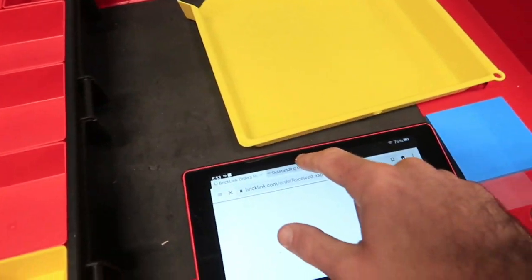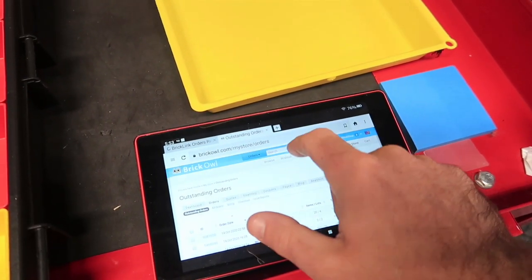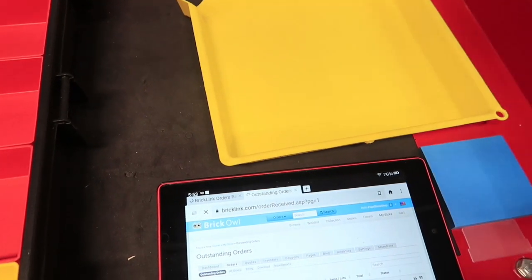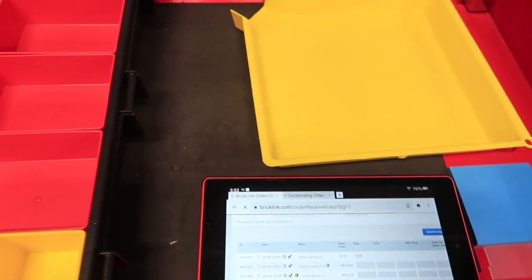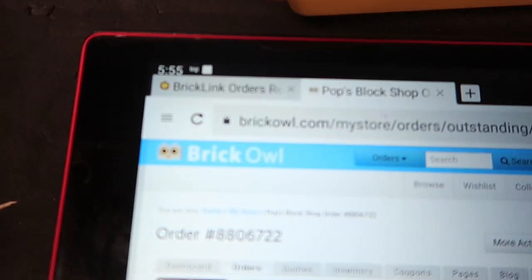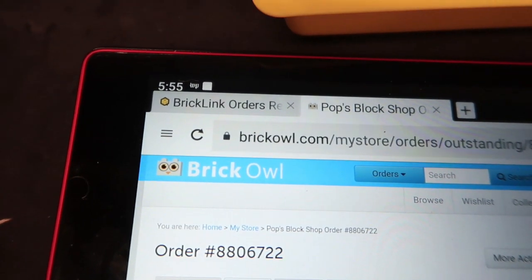I typically do Bricklink first, just because it's usually less, but I'm just used to it, so that's what I'm going to start with. Did I say I start with Bricklink first? I meant Brick Owl. Brick Owl. I get it mixed up a lot.